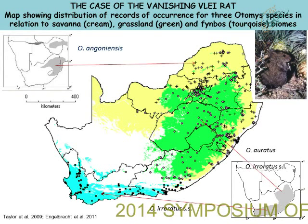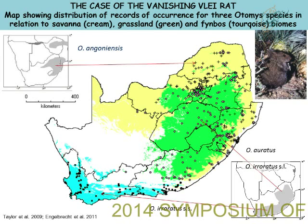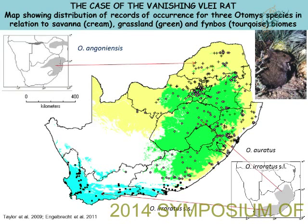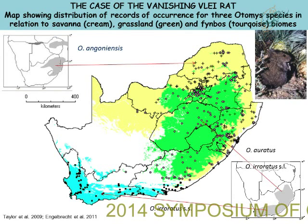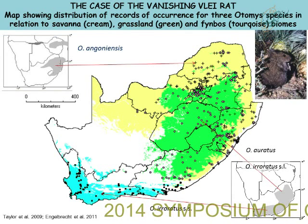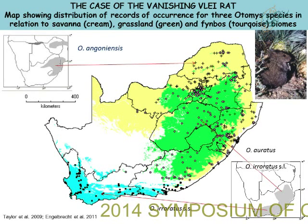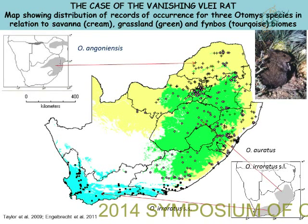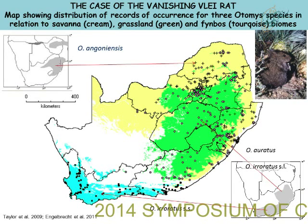Very briefly, these are three species of flay rats of the genus Otomys that correspond in their distributions very closely to three of our current biome limits. So the Ngoni flay rat is very closely associated with the more mesic savannas in the eastern half of our country. Otomys auratus, the flay rat, is associated with grassland habitats, and Otomys irroratus with fynbos habitats.